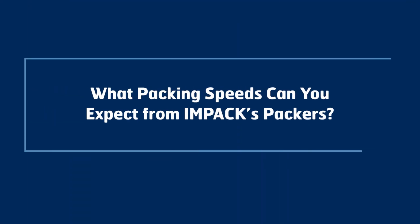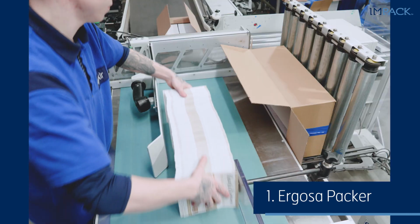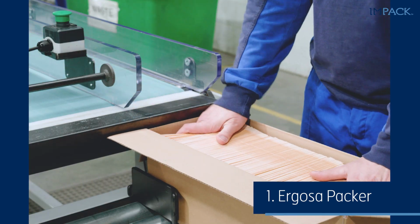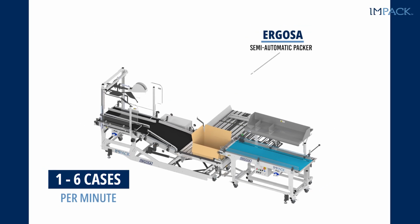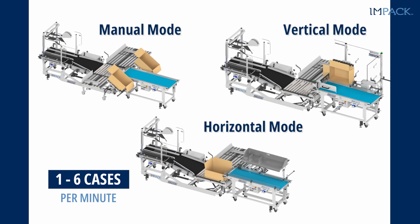What packing speeds can you expect from IMPACK's packers? Ergoza packer. The Ergoza is a semi-automatic folder gluer packer with the performance of an automatic packer that includes case management. Its packing speeds depend on the skill of the operator running it. The learning process of an Ergoza is quite fast, and the operator typically achieves high packing speeds already after a few days of training. The Ergoza has a packing speed of 1 to 6 cases per minute, depending on the case configuration and the mode you're using, either horizontal, vertical, or manual.